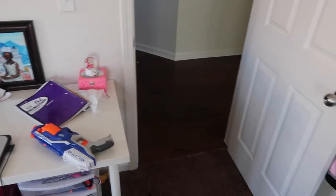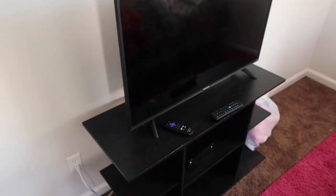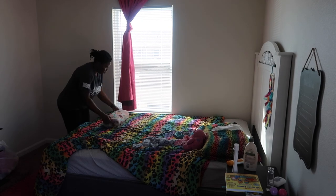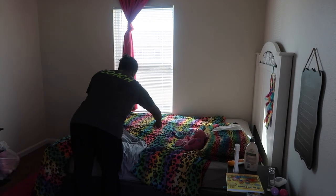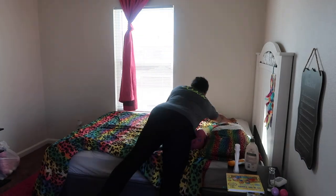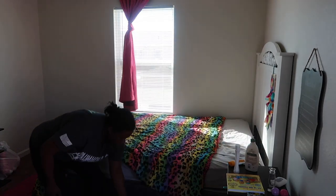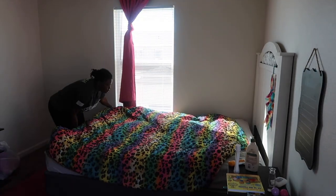All right, so let's go all the way around. Alrighty. So the first thing I like to do in the bedroom is take all her stuff off the bed. I do not understand how kids can sleep with everything on their bed at night. I don't understand that for the life of me. But I just take everything off of her bed and I am going to go ahead and remake it.